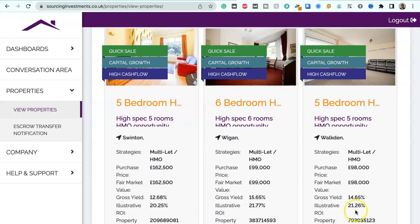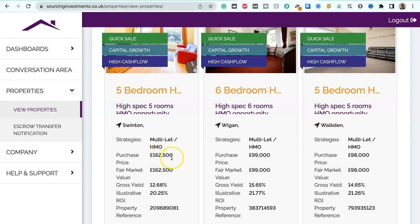There's a five-bedroom house. The owner requires a quick sale in Swinton, suitable for multi-let HMO strategies. Purchase price £162,500. Fair market value £162,500. Gross yield is 12.68%.